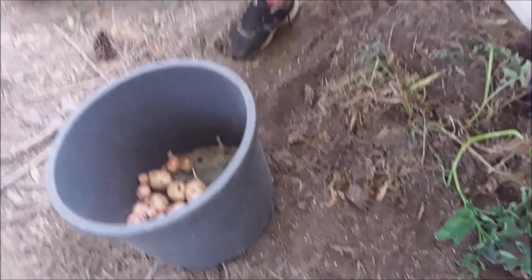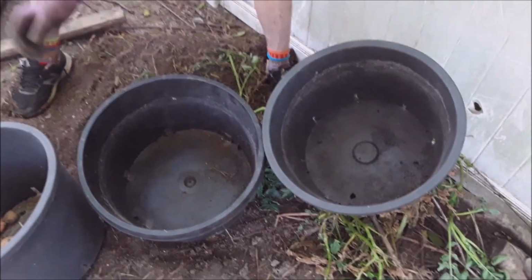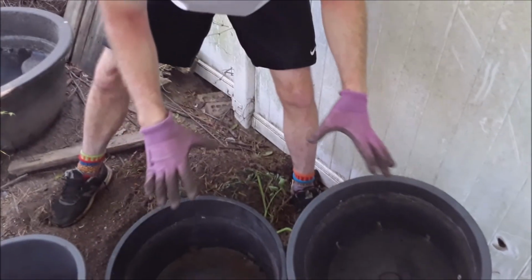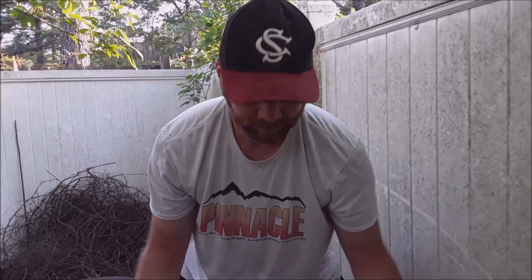My next job is to turn these 2 buckets into sweet potato buckets. I'm going to turn them right around. I'm going to fill them back up with soil, and we're going to put sweet potato slips in here. Hopefully sweet potatoes will be ready by November.